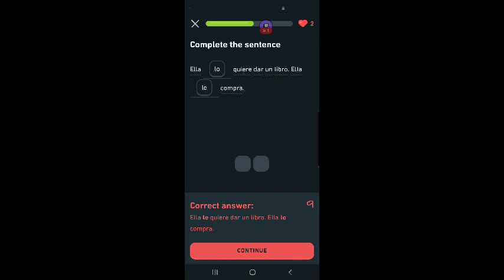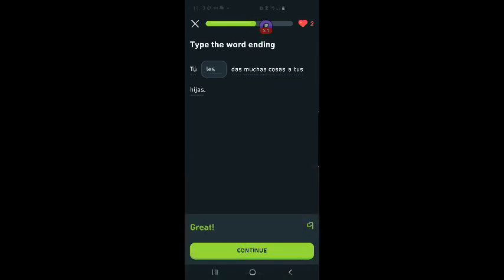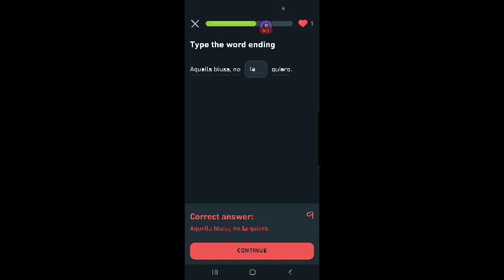Well, trying. Ella le quiere dar un libro. Ella lo compra. Tú blank das muchas cosas a tus hijas. Tú les das muchas cosas a tus hijas. Aquella, that blouse, no le quiero. Oh, no la quiero.